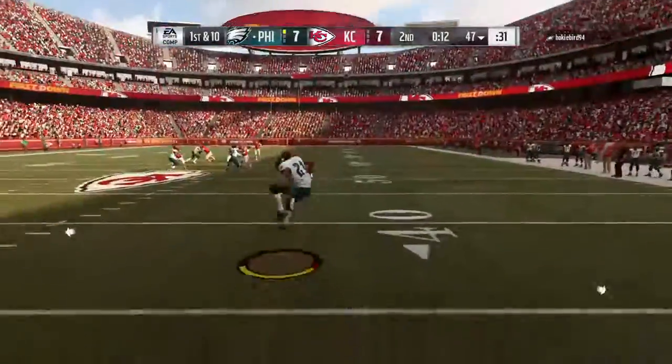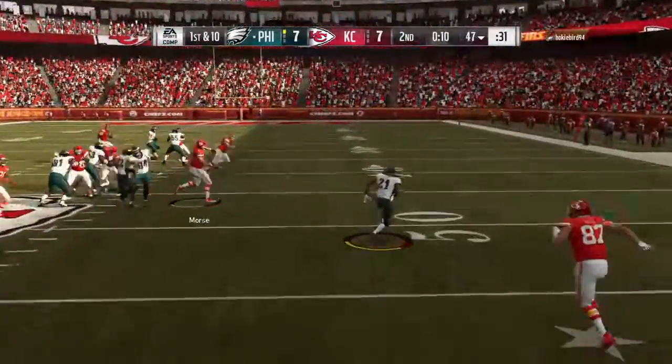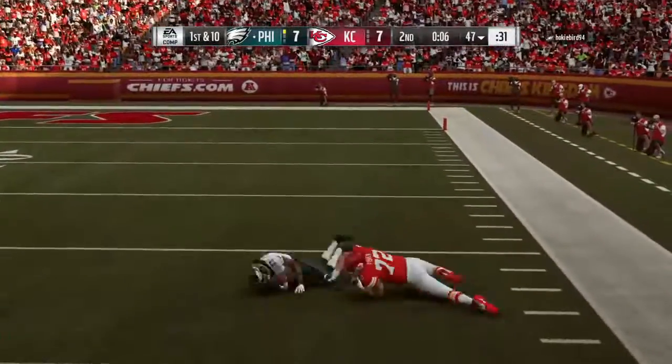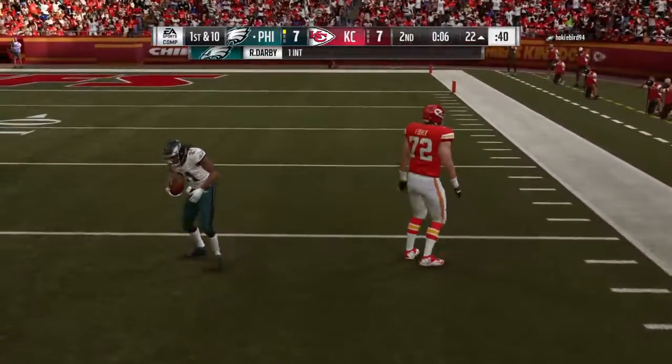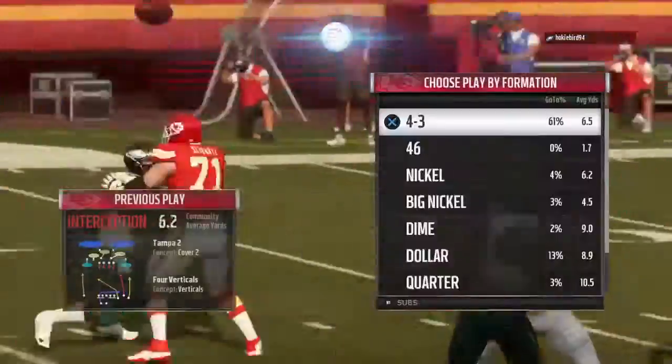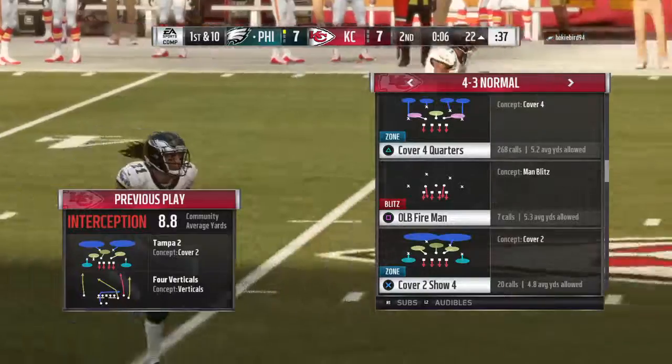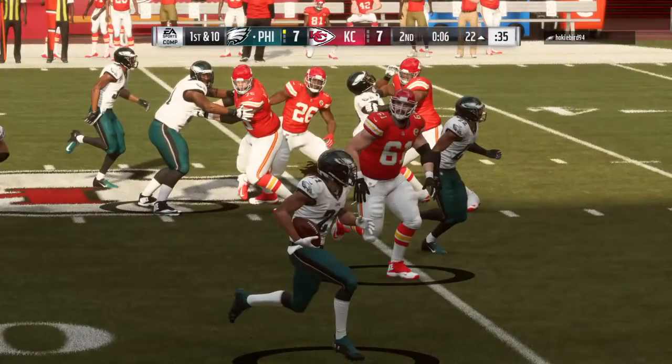Trying to find his tight end, Kelce, and it's intercepted. Picked off by Ronald Darby. And his guys have got it back at the closing stages of the first half. The tight end, Kelce, was the intended target.